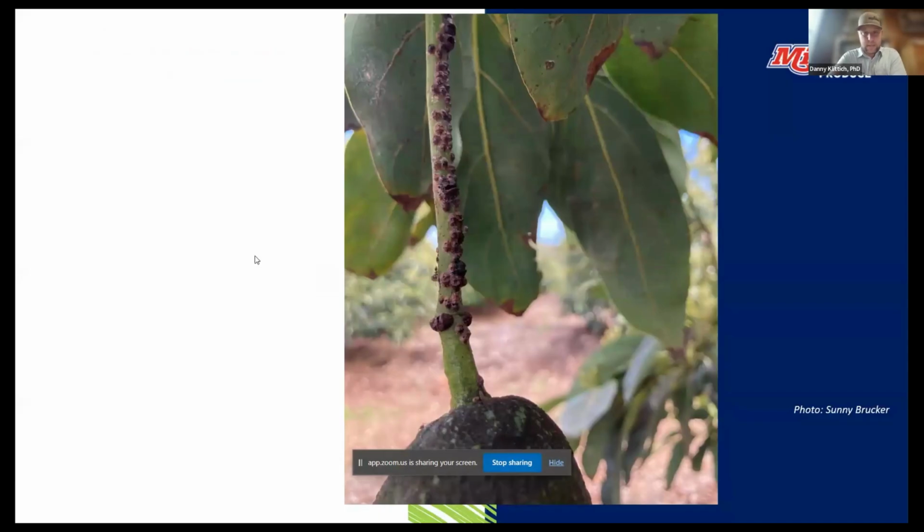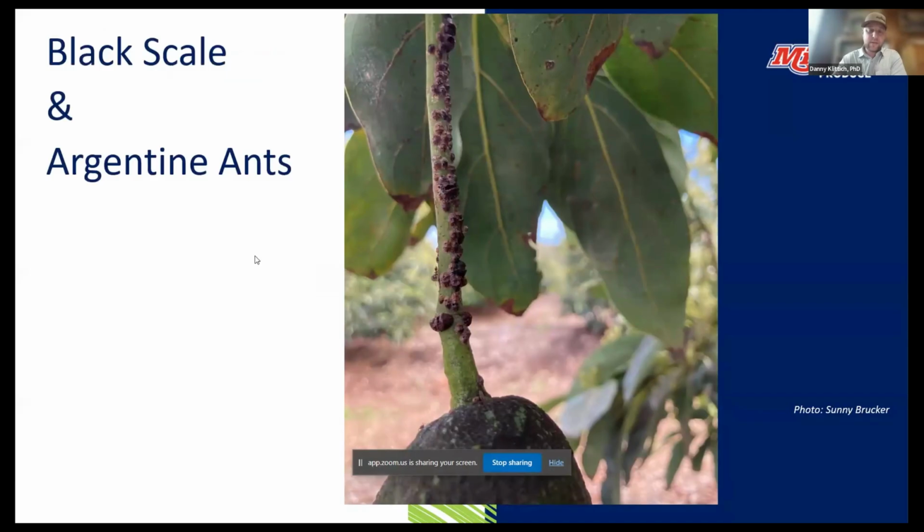This is a rare issue, but can become a major issue. Generally, I've seen it more so on gems and young trees is where it's been an issue. This is called black scale and also Argentine ant. Usually more of an issue in lemons and citrus crops. However, they can show up and feed on avocados. This was taken in Carpinteria where we found this infestation.